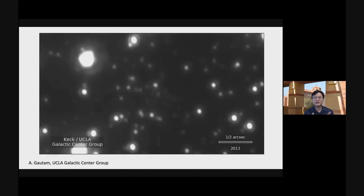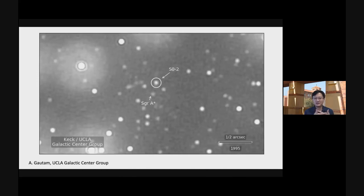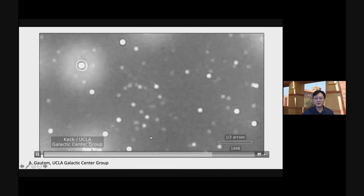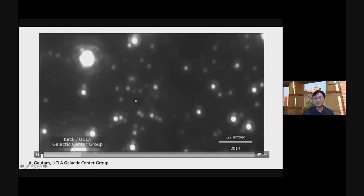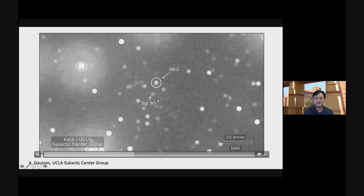You'll also notice that in this series of frames the image quality changed a lot. In the early days, you can see that it was with speckle imaging, and so you didn't see very many stars. Then in about 2005, adaptive optics turned on, and you can see many more faint things in the background as well. That has totally helped our studies of Sagittarius A in the near infrared.